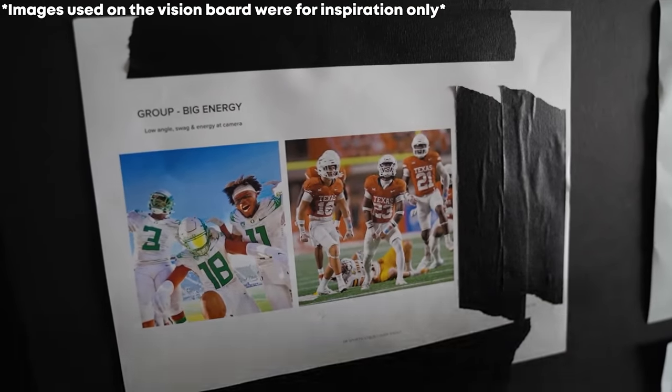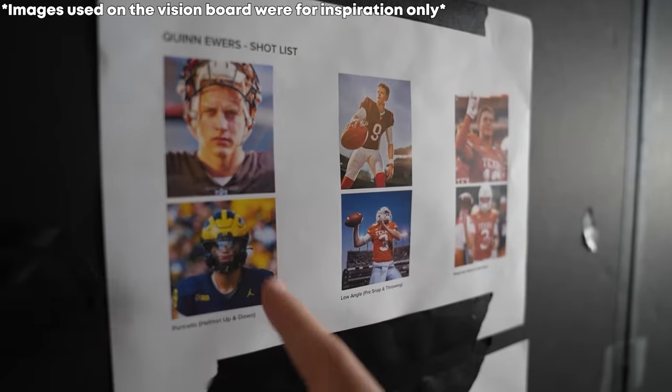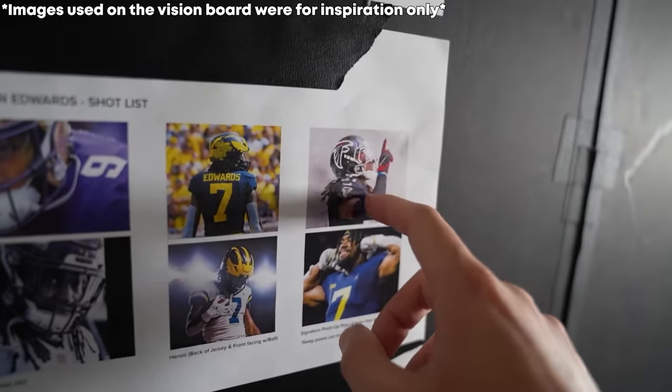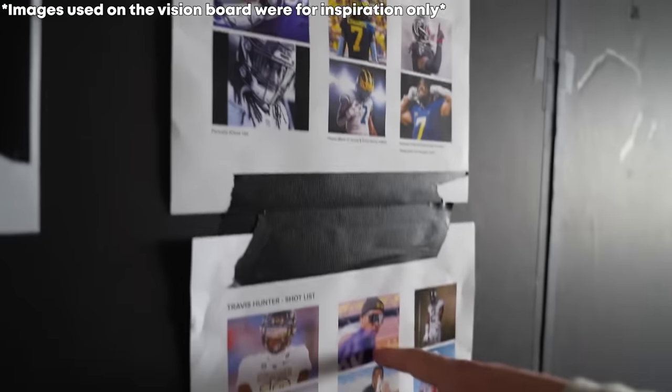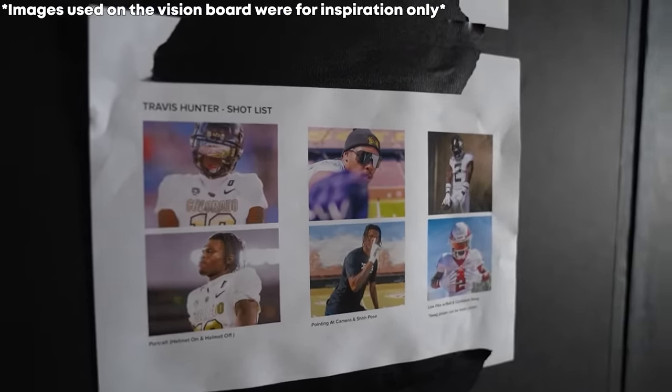And then here's just a shot list for each athlete. Quinn Ewers, got a little shiesty in there. I know. Well, JJ, Donovan Edwards, this is fire. That's the way to do it. And then Travis Hunter, I think this is a perfect guy. Justin Jefferson for him. Okay. It's so sick. Now we can actually go out there and see them doing it live.